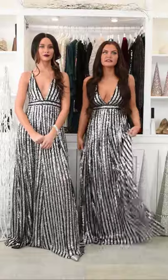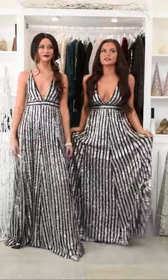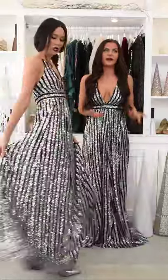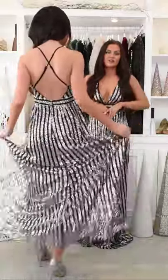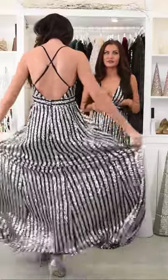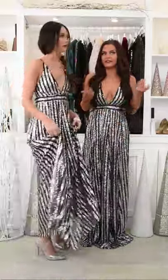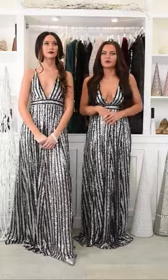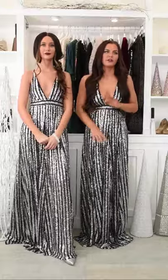The length on this is amazing. Tall girl approved for sure. But I am only 5'5 and a half, and I have some heels on, and I'm doing fine in it too. It is a bit longer on me, but I would still totally wear it like this. But if you're worried, just get it hemmed or wear a taller heel.